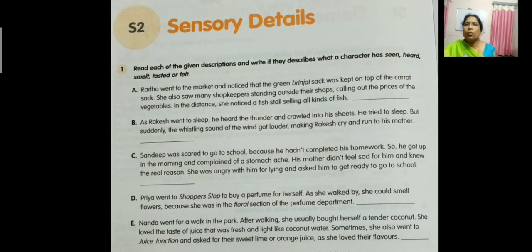So here, children, what has the character Radha seen, heard, smelled, tasted or felt? What will come? Yes, very good, seen. So she had seen, she had noticed, okay, she saw many shopkeepers standing outside. So here seen comes. Next one. As Rakesh went to sleep, he heard the thunder and crawled into his sheets. He tried to sleep, but suddenly the whistling sound of the wind got louder, making Rakesh cry and run to his mother. So here, what does it describe, children? Yes, it describes what the character heard. Okay, so here you can write heard.